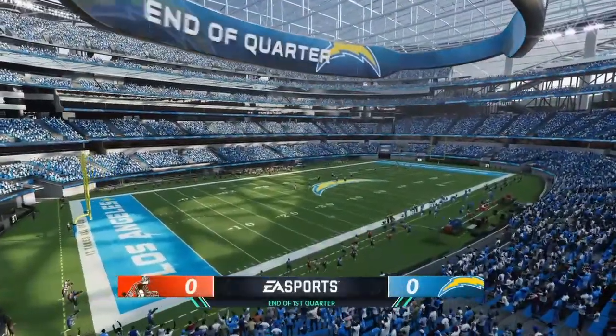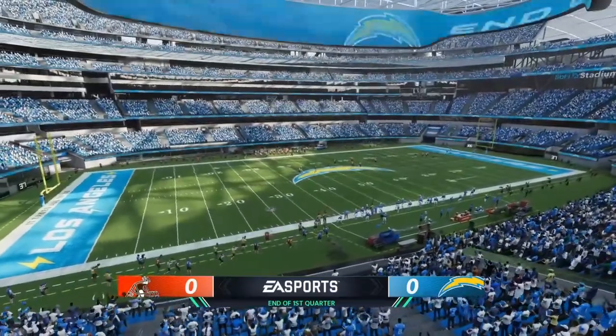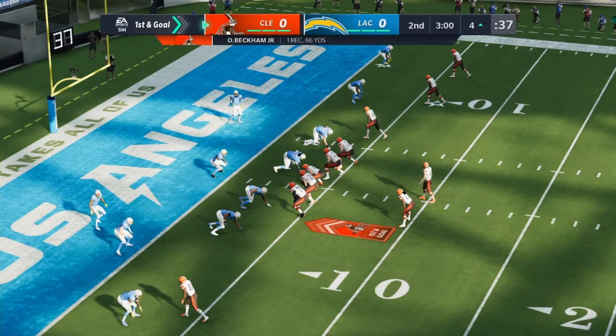66 yards. Well, partner, I'm not sure how this drive's going to end, but how about the way they flip field position there? A nice attacking play. They picked up a heck of a chunk of yardage. 1st and goal from just inside the 5.